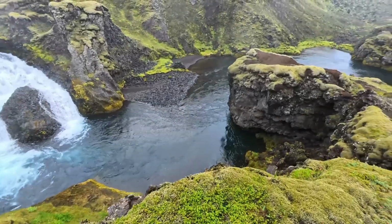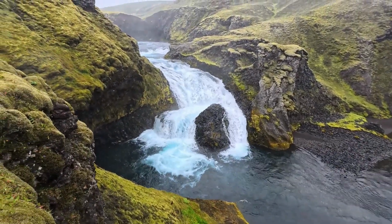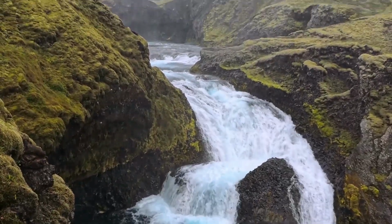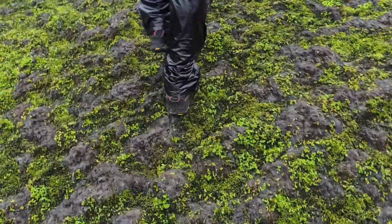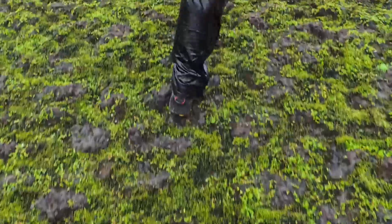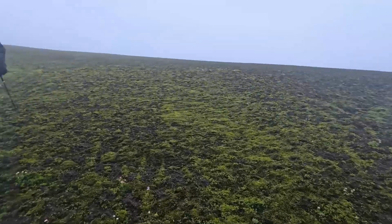Supposed to feel refreshed after yesterday's easy hike, but today is the worst I have felt on this entire trek. Been a constant light drizzle all morning so far. Horizontal rain seems to be a thing here. Spongy rocks. Desolate, yet look up close.